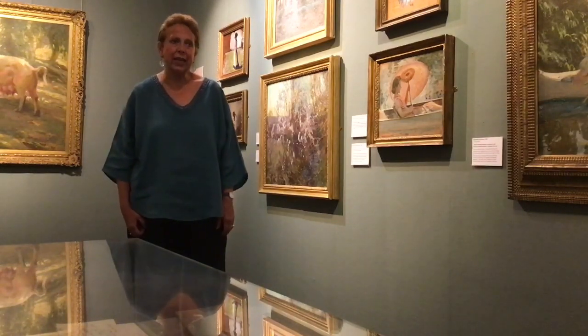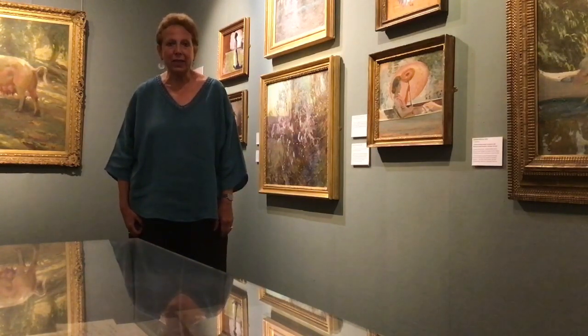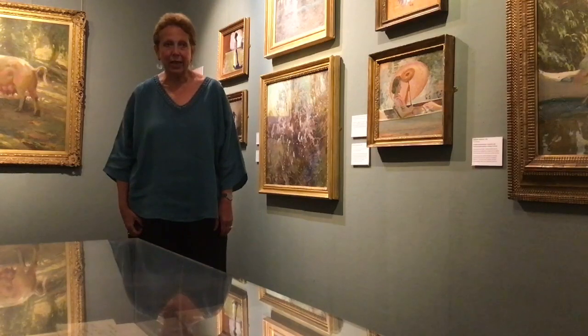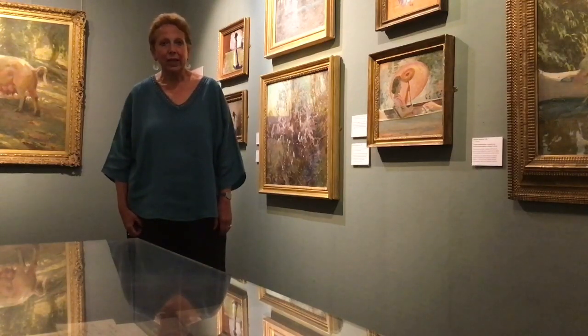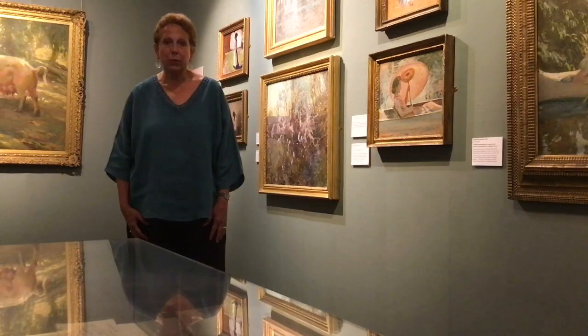So during the day, he was in a business environment. He had deadlines to meet, he had priorities to make, and in the evening, he was working in the fine art way of learning. So he was working from plaster casts, from still lifes, and from models. These two elements gave him a thorough grounding in the production of art.